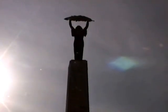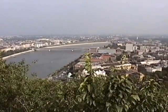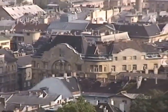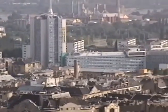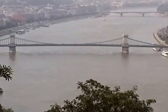Well, we did make it up to the Citadel before heading back to Balaton, and there's a fantastic view of the city from up here. Interesting contrasts between the old and the newer parts of the city. There's the chain bridge we crossed earlier.